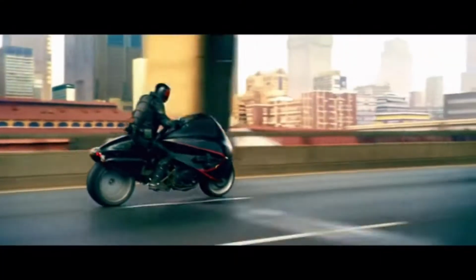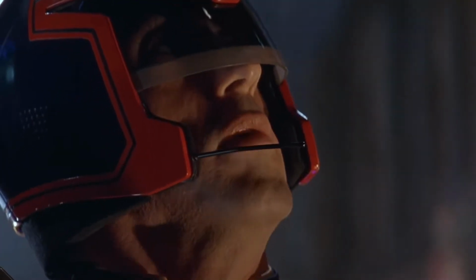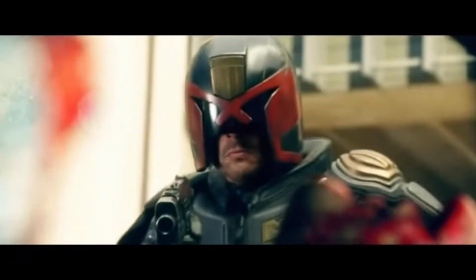Number 3 on the list of top 5 motorcycles that nobody can buy is going to be Dredd's Lawmaster. I know, I looked it up. It's a Suzuki GS750 with an extended chassis, but it's not going to be the Lawmaster. I am the law! That's not what I'm talking about. I'm talking about the one that was in the comics, and then the one that they created from the visuals in the comics for the movie Dredd with Karl Urban, who is awesome.